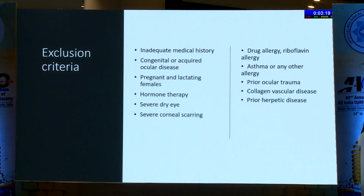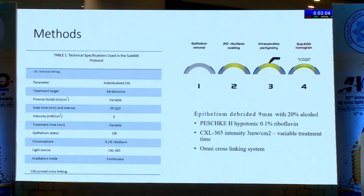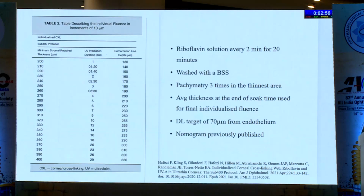The exclusion criteria was any patient with inadequate medical history or drug allergies. Frequency of assessment was done preoperatively, 1 month post-op and 1 year post-op. We assessed the CDVA, refraction, biomicroscopy and demarcation line on ASOST with endothelial count. So the method of C3R was as similar as any other conventional method. We used Peschke-H hypertonic 0.1% riboflavin with Omni cross-linking systems, no financial disclosures.